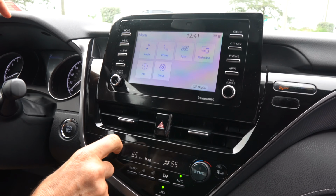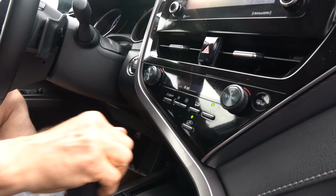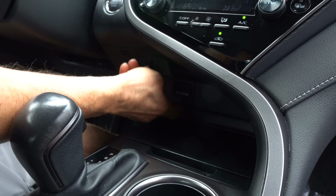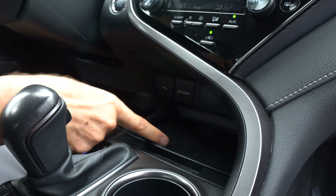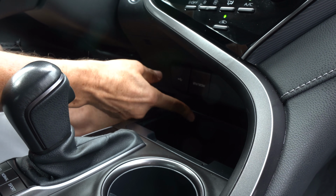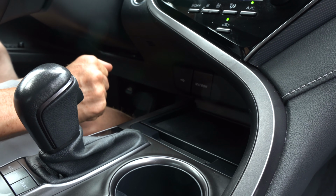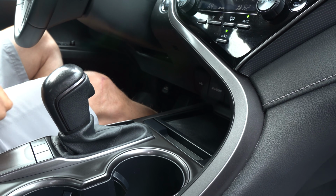You got your AC vents, dual climate control, which is nice. And then down below, check this out, I'm gonna move the shifter out of the way. You actually have your USB-A, a 12 volt, but then you have a place where you could put a couple Twinkies, at least 4, and then you could store more for later. So think about it, if you had 4 Twinkies, you gave 2 to a friend, you ate 2, you could say there's no more Twinkies, but you could put another 4 in that secret compartment, just for you.